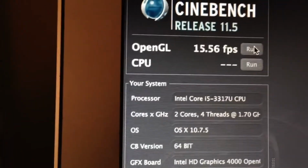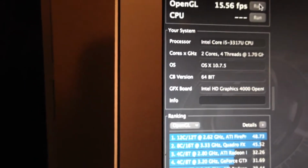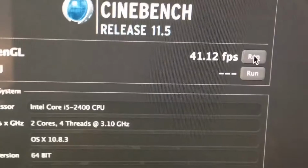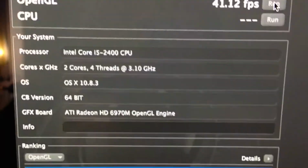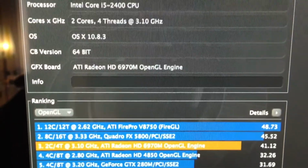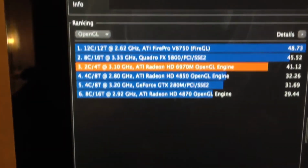So the MacBook Air comes up with a score of 15.56 frames per second, and when we turn over to the iMac, we'll see the score of 41.12 FPS, and that is really good for an iMac. I assume you could do some slight gaming on it, but nothing serious like Battlefield or something like that. I wouldn't. So it ranks really good compared to other processors as well.